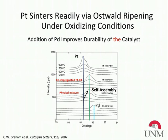We call that self-assembly. What is happening is that even a physical mixture of platinum and palladium, when heated in air, forms a bimetallic. Green represents a lattice constant. This is an X-ray diffraction pattern. The lattice constant for platinum-palladium is somewhere between that of platinum and that of palladium. So you can see these catalysts have the self-healing property. Just heating them in air, they transform back.